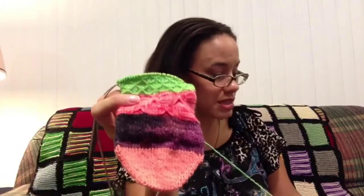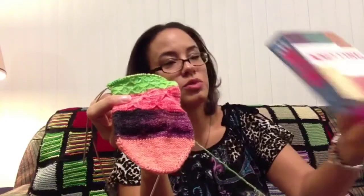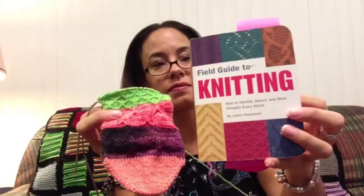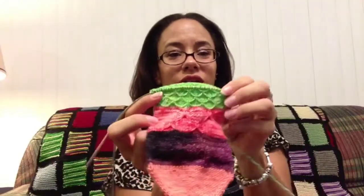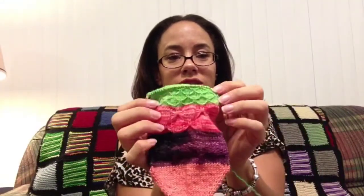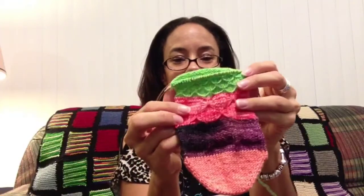So this is called the Slip Stitch Trellis, and this pattern comes from the Field Guide to Knitting, which is really neat. So I think that I really like how the straight lines for the trellis stitch match up with this. And I hope she likes the neon green. I think it makes it really wild.